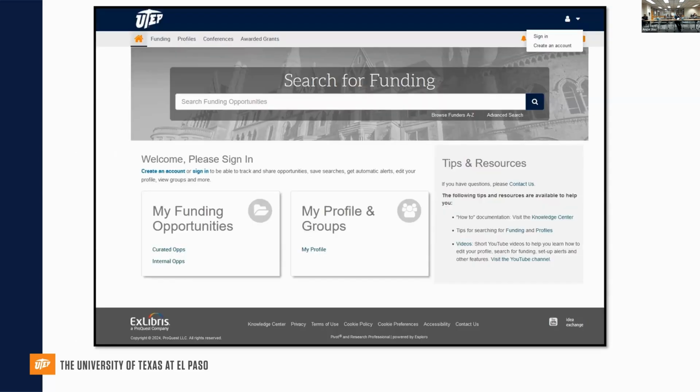So let's talk about Pivot. So you go into Pivot, into that website, again, we'll send everything out. And this is kind of your landing page. And what you're going to want to do is create a profile on Pivot. Pivot is super cool because we'll go over the advanced search, which is your best bet for identifying funding.